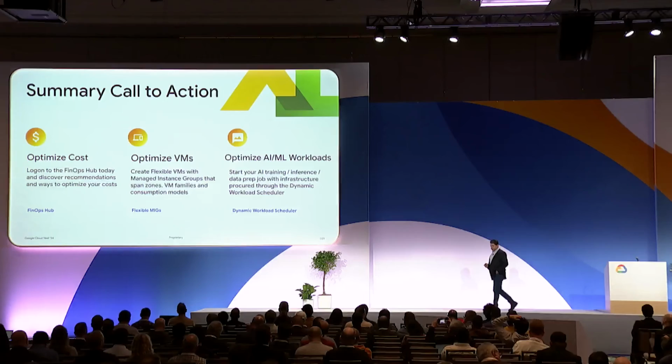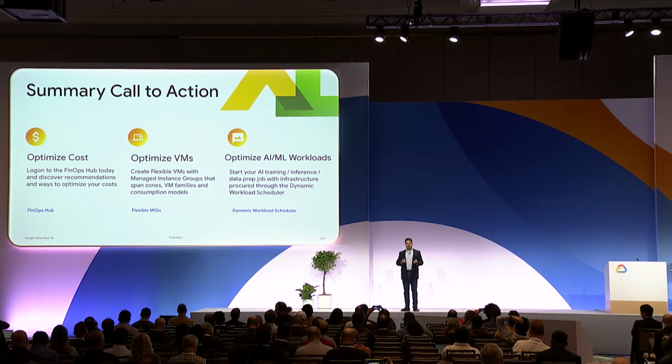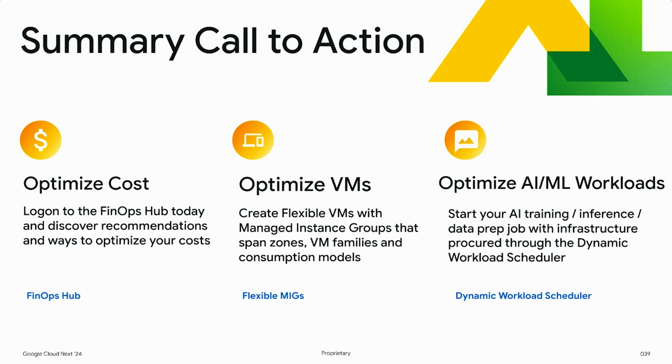So we talked about a number of ways in which you could save money through a variety of consumption models. We talked about how we're driving flexibility in helping you put the right VMs in the right places, powered by AI inside. We talked about how you can obtain AI resources and how you can save money while doing that through the dynamic workload scheduler. And we talked about simple experiences.